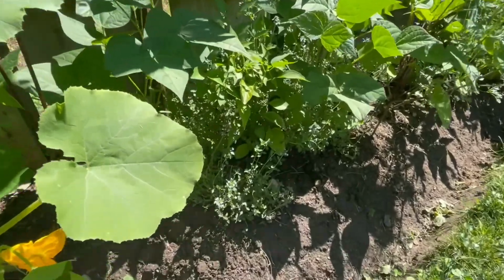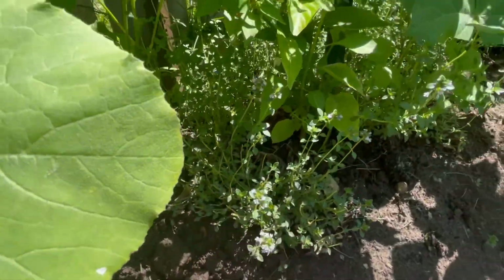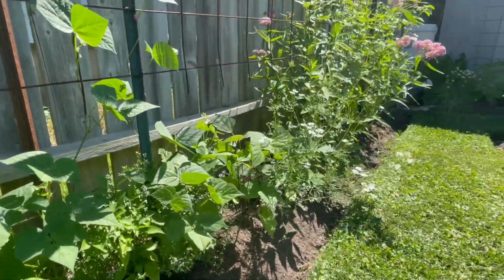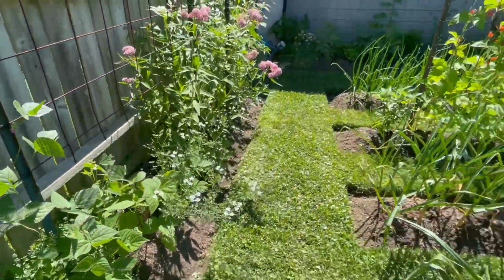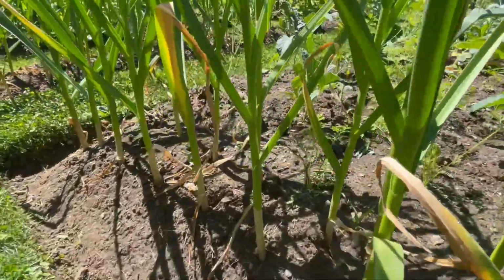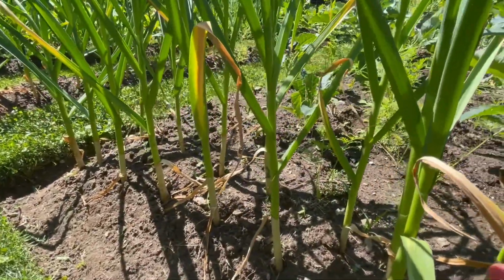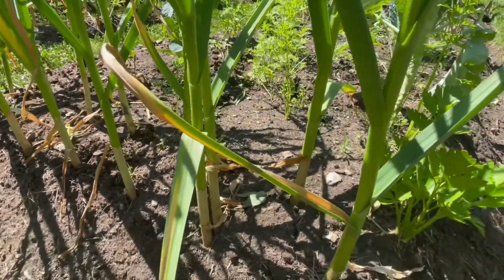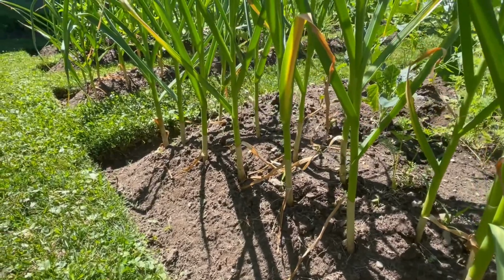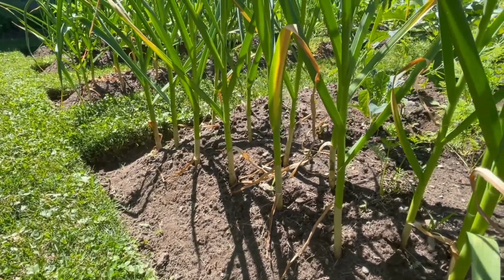We've got some thyme. The thyme is flowering. That's fine. This is lemon thyme. It's delicious. More coriander. I'll whip you around over here. The garlic's almost ready to come out. This is what they're supposed to do, guys. The leaves are supposed to get brown like this and die back. So we'll let them maybe go another week or two, and then I'll pull them out.